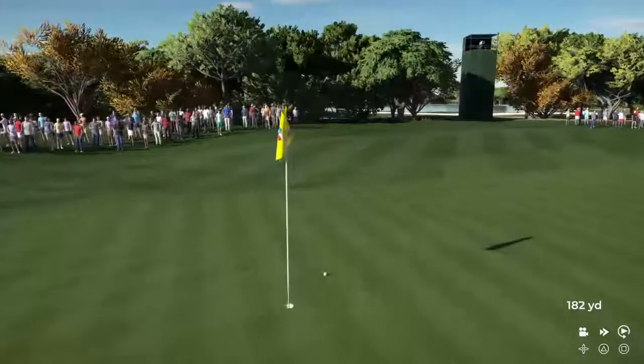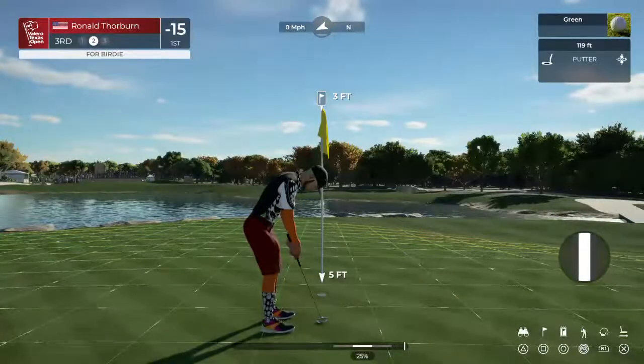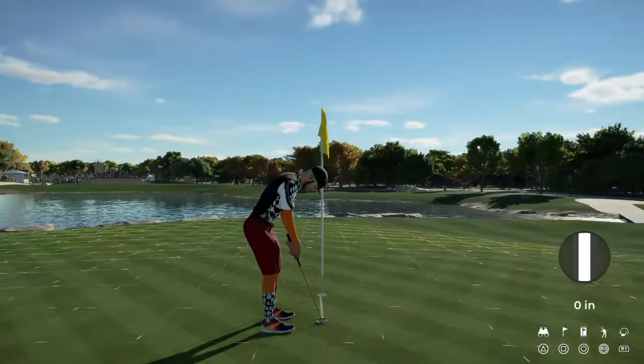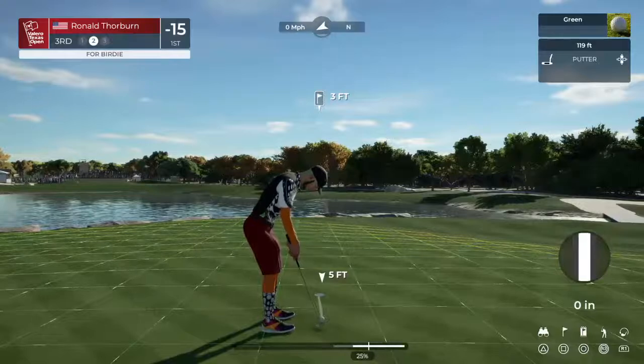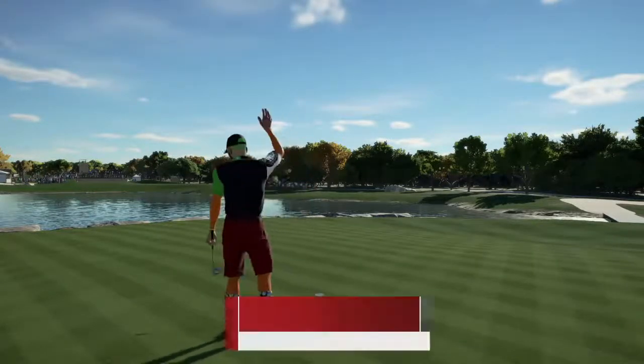Oh, what a shot. You'll take that. Oh, that's a lovely looking shot into birdie range here at the third. Of all the shots that I like the most, that one ranks right up there. It starts off on a good line. And that will drop in for birdie.